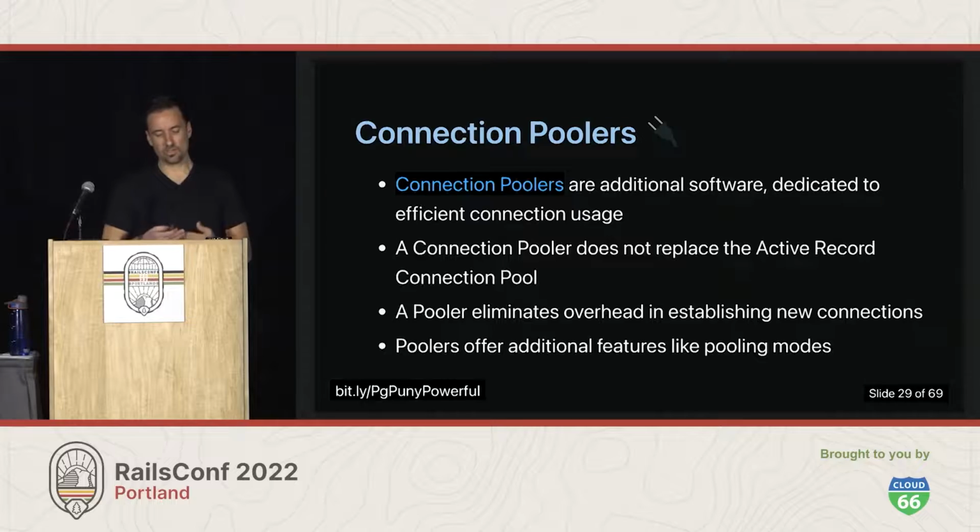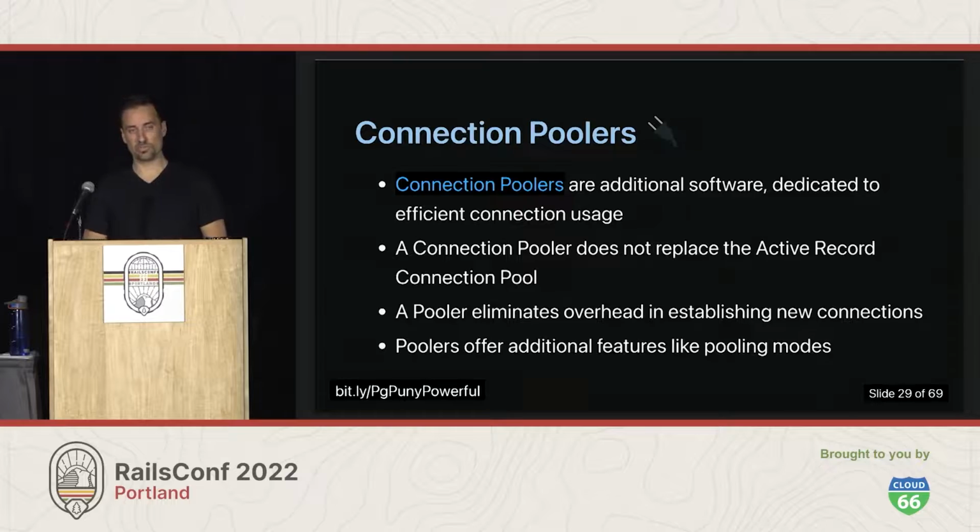It runs in addition to that, so you can have application-side connection pooling, and then you can have an infrastructure connection pooler. Among other things, a connection pooler eliminates that overhead of establishing new connections per client request. Poolers also offer additional features like modes, where you can be more conservative or more aggressive with how those connections are reused across transactions and even statements.